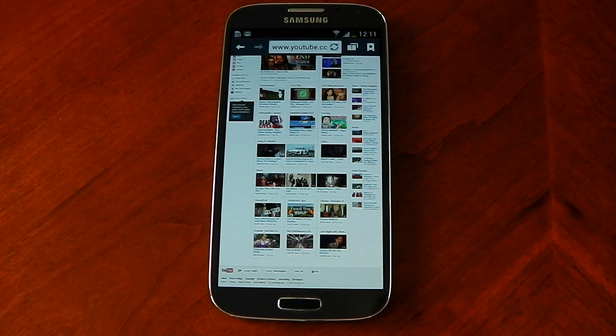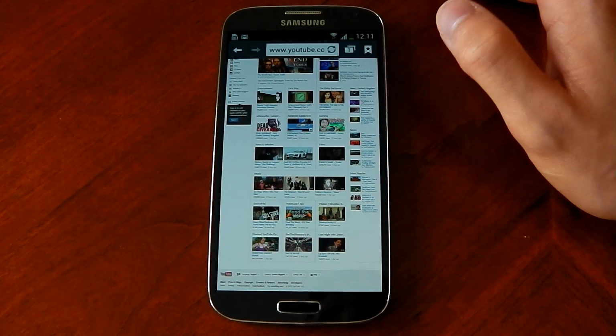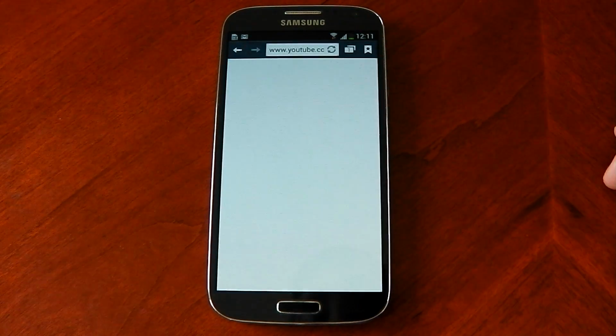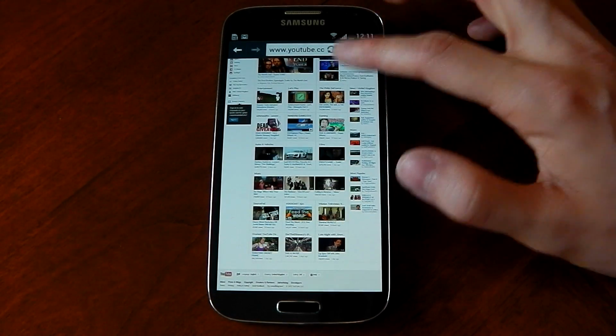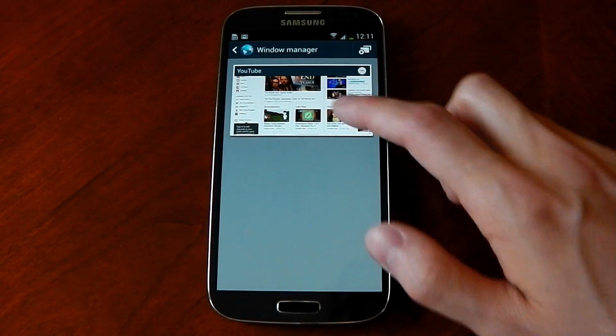Now, what I don't like about this browser is the tabs. If I show you the tabs right here, you can click into these and just look how slow that animation is. Why did they do that? It's just too damn slow. It needs to be quicker. That's too annoying for me. I don't like that. I know that's a bit of a nitpicking thing, but nonetheless, it annoys me.